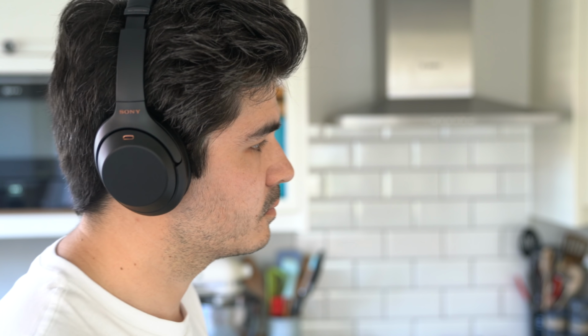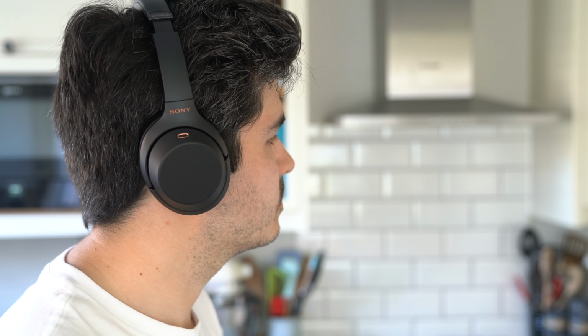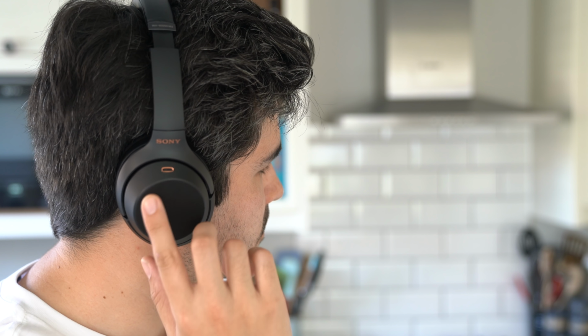The Sonys have some of the best active noise cancellation of any ANC headphones on the market, so it kind of goes without saying that they wipe the floor in this round as well. But that is now 4-1 to the Sonys, and there's only one more round left to go. Our final round looks at microphone quality, overall functionality, and touch controls.